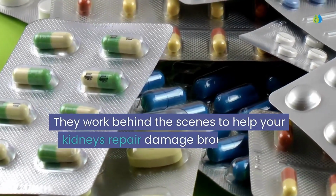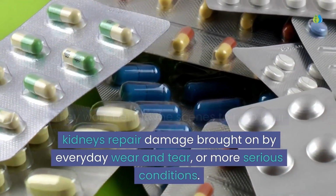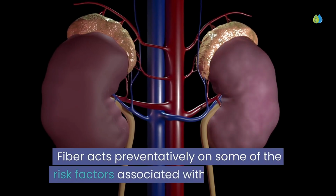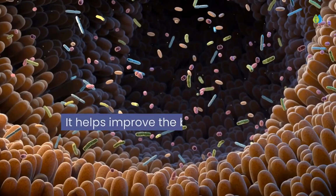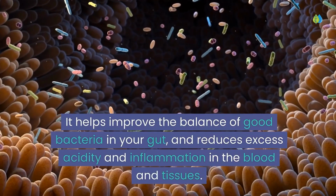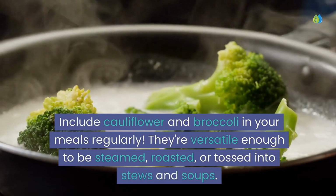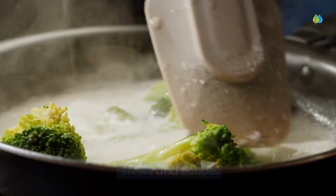They work behind the scenes to help your kidneys repair damage brought on by everyday wear and tear or more serious conditions. Eating more fiber can help people with kidney problems. Fiber acts preventatively on some of the risk factors associated with kidney issues. It helps improve the balance of good bacteria in your gut and reduces excess acidity and inflammation in the blood and tissues. Include cauliflower and broccoli in your meals regularly. They're versatile enough to be steamed, roasted, or tossed into stews and soups.